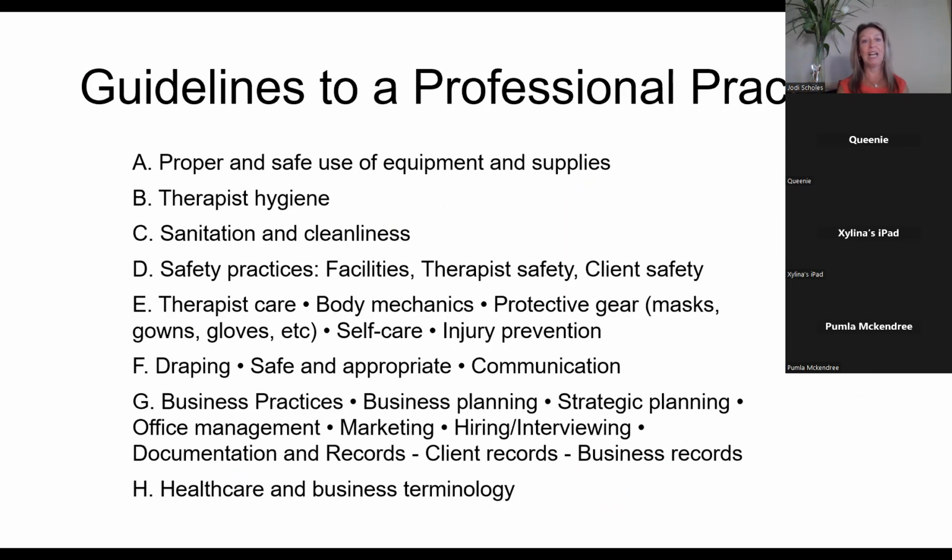All right, let's do this thing. Guidelines to a professional practice. This is what the Federation tells you is on your test. This is one category out of 7. It is 15% of your exam. And these are the things that you'll want to be aware of. We're going to cover the first 5 bullet points on this today. This is 15 questions. So 15% of your exam is guidelines to a professional practice. A lot of this is common sense, but we want to make sure that we're picking the best answers by way of the MBLEx.